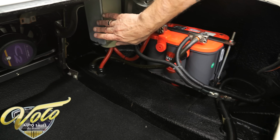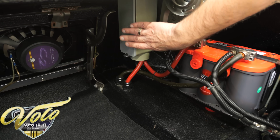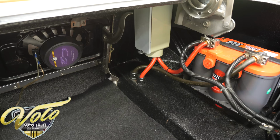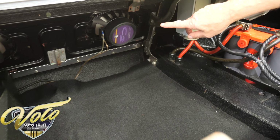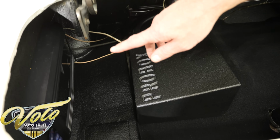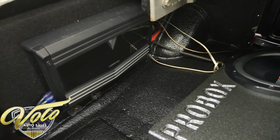Goes into this box. Honestly, I don't know what that box is. I'll have to find out. But look how thick the cables are they use there. You can see a couple of big 6x9 speakers, Kenwood amplifier, and there's a Kenwood subwoofer as well. So the thing's got a system in it.